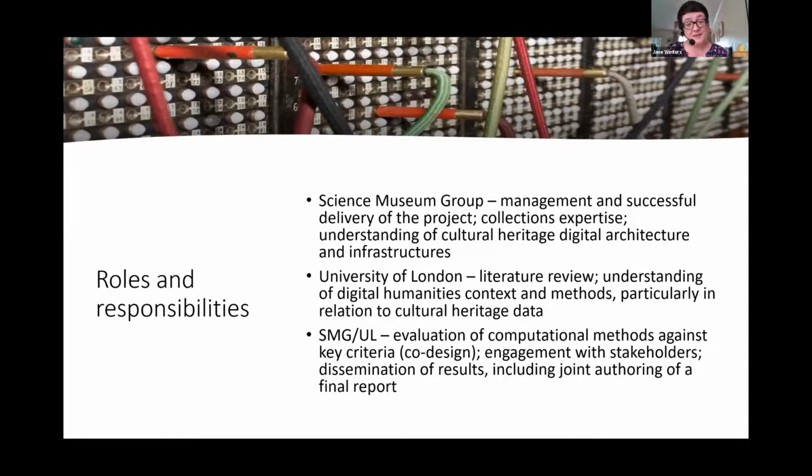At the University of London, as I mentioned, we're responsible for the literature review, but we're also contributing an understanding of digital humanities context and methods, particularly in relation to cultural heritage data, and trying to connect the two sectors together so that the best work in both of them has the opportunity to be in dialogue, which doesn't always happen, I think, particularly where we have separate publishing and dissemination channels.